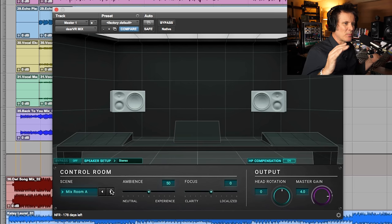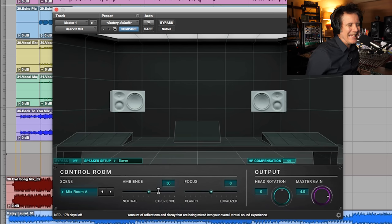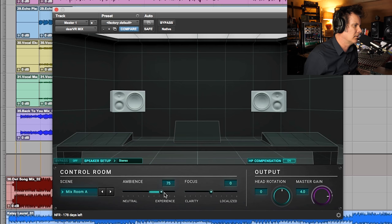It was interesting, when it stops, you hear just that little bit of room. On this first mix room A, it's definitely not got a lot of ambience on it. Even when I crank it for the full experience, it says amount of reflections of decay that are being mixed into your overall virtual sound experience. I crank it. It's not huge.